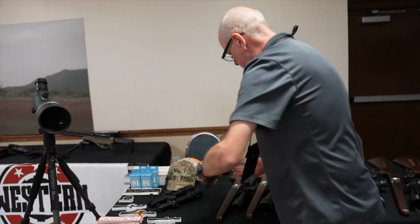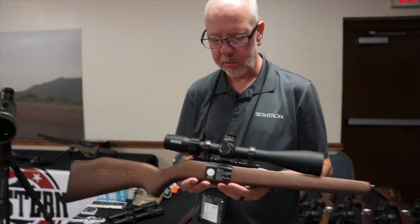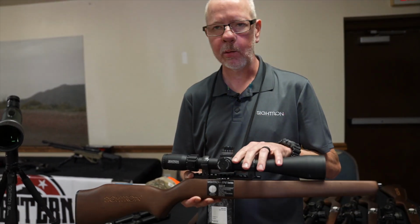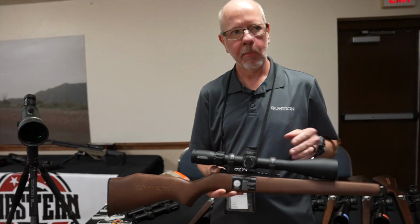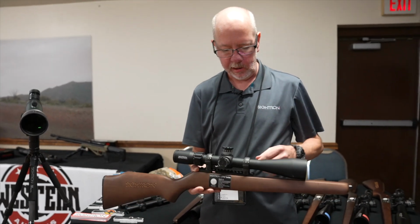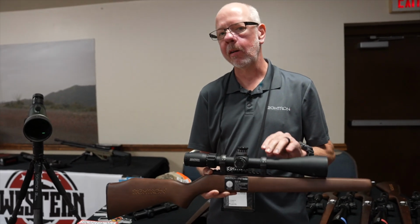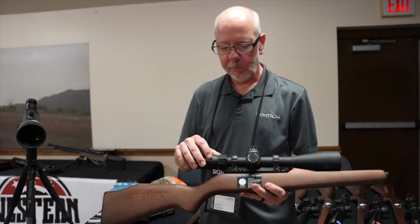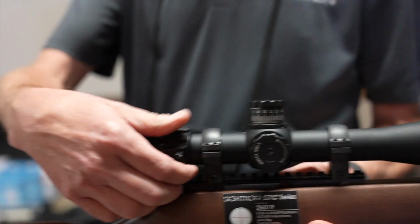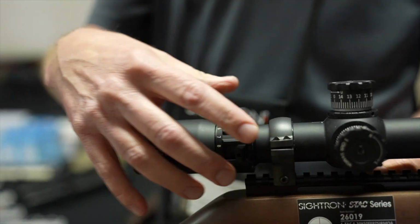So I brought one of our S-TAC scopes. We have 8 S-TAC scopes to choose from in various reticles. We've got first focal plane models, which is what you see here, which has our tactical turrets on it, and it's a 30mm tube. This particular model is a 4-to-20 by 50. We also have a 3-to-16 by 42. One thing that's cool about this scope is it's got an integrated flip-up zoom throw lever, so it makes it real easy to manage your magnification.